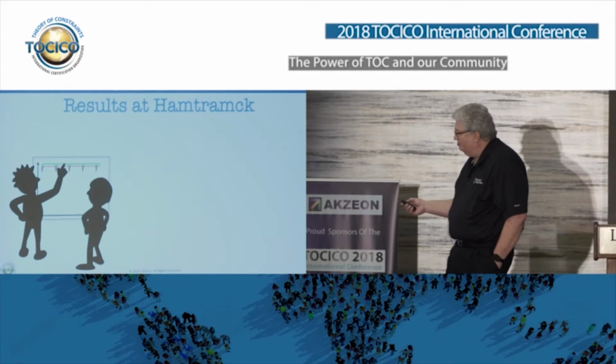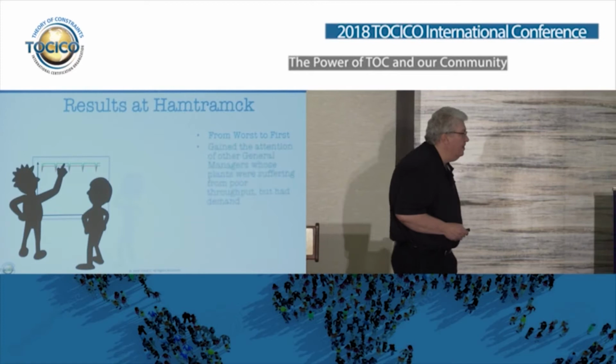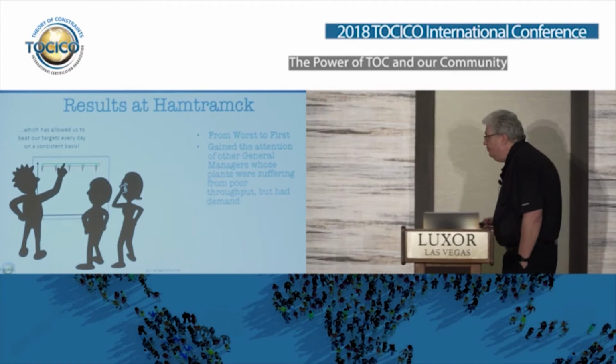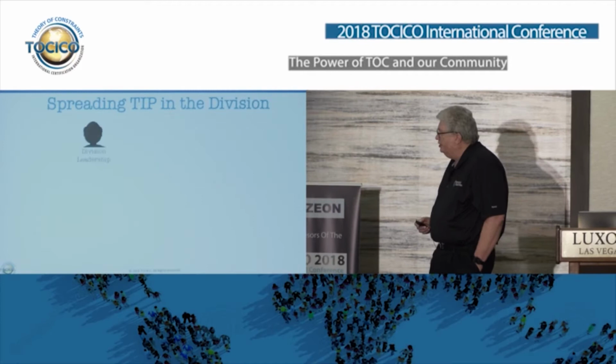So we went from worst to first. We went from being the worst plant in the corporation to the best plant in the corporation in a relatively short period of time. And that gained some attention, because other plants in the corporation had demand and were suffering from poor throughput. They showed up, and we went through why this was. We showed them the data. We showed them how the analysis worked. And they were quite interested in what we were doing. Then eventually we got divisional people and headquarters people, and they were interested in what was going on. So eventually, over time, they decided to spread it in the division.